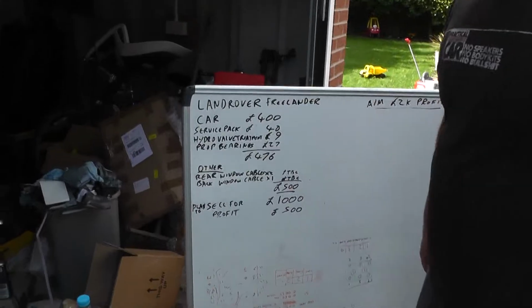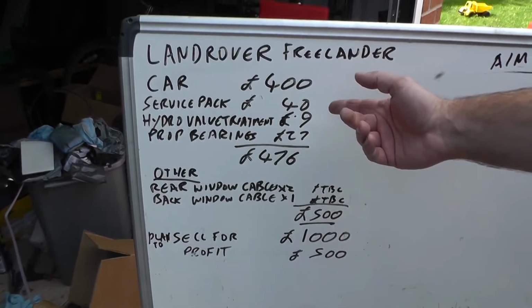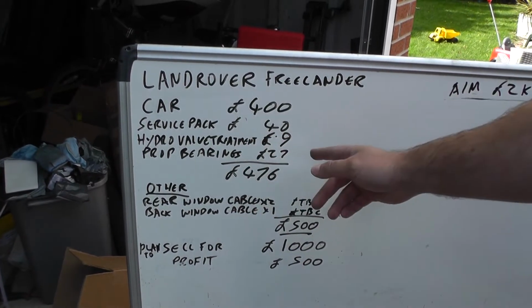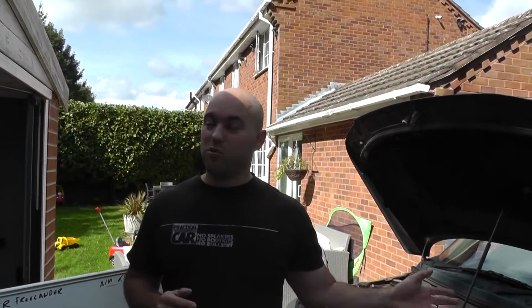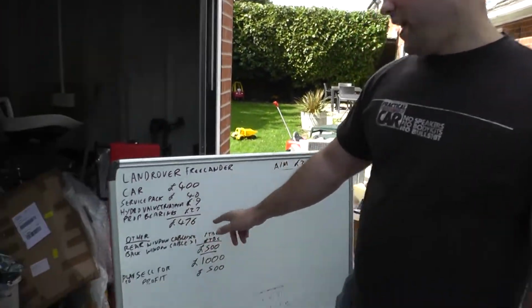So this is just a quick overview of the budget. Bought the car, 400 quid. Service pack of the oil filter, all that stuff, 40 quid. Hydraulic valve treatment, because it's a little bit tappety, 9 quid. Prop bearings, 27 quid. I didn't actually mention that it's only two-wheel drive at the moment. The prop came with it, but the bearings are knackered. We're going to quickly sort them out. So that's a total of 476 quid outlay.